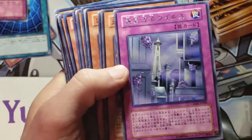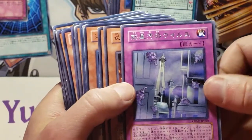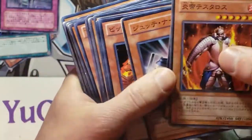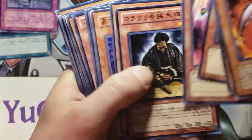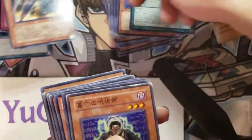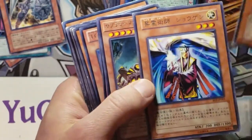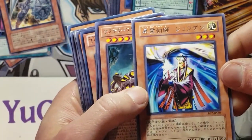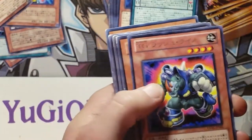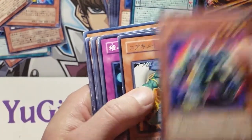Obviously, we're hoping for foils. Here's a rare. It's not a foil, right? That's a Fire Monarch, Fire Princess. There's another rare from Gladiator's Assault. That's pretty sweet. Another rare. I forget. With Sojin. I don't know, that card was a little hot for a while.